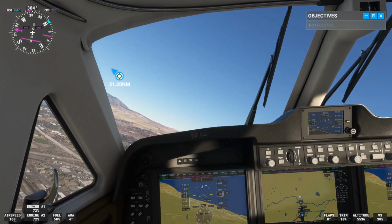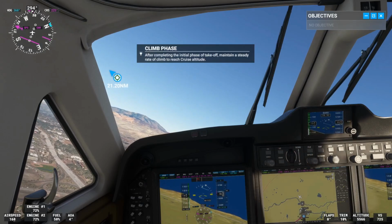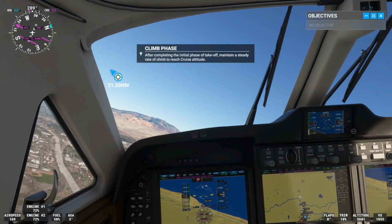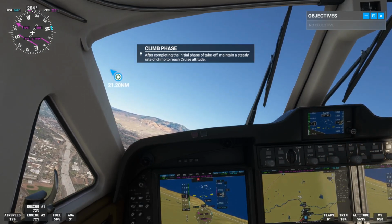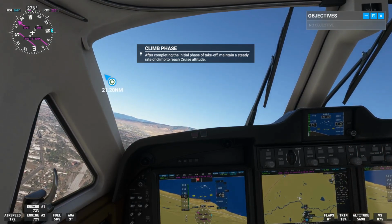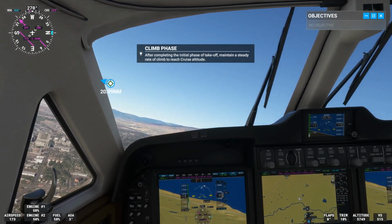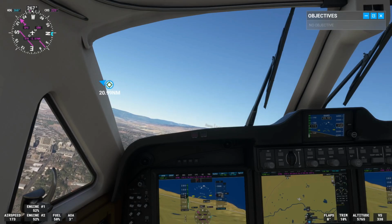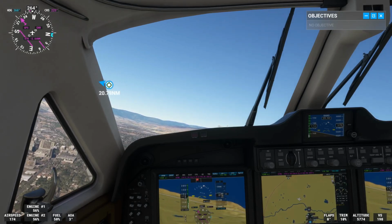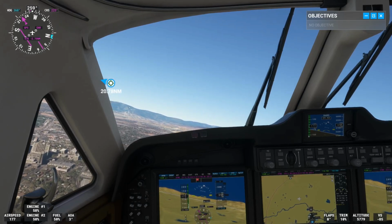So anyway, like I said, we're flying over to Truckee. I know it probably wants me to fly to a way higher altitude, but I'm honestly probably just going to be following Interstate 80 all the way out.